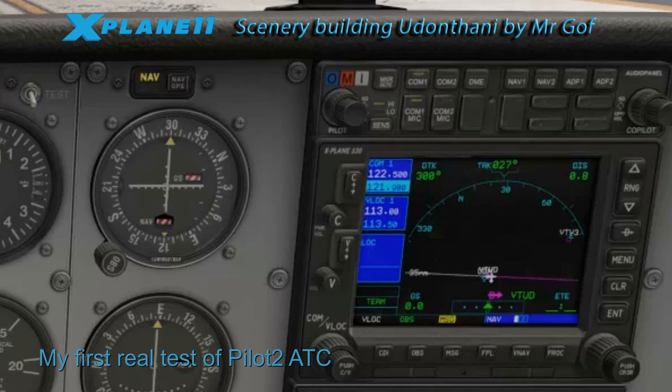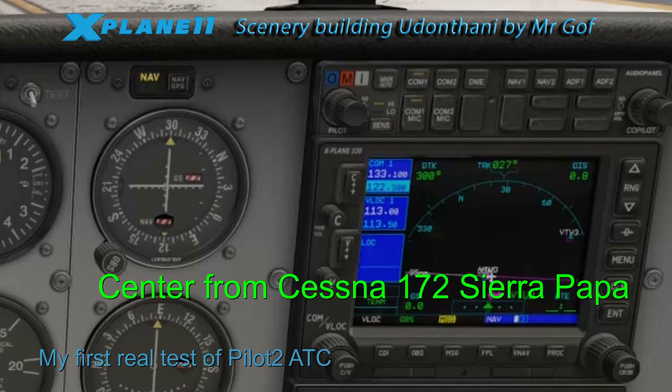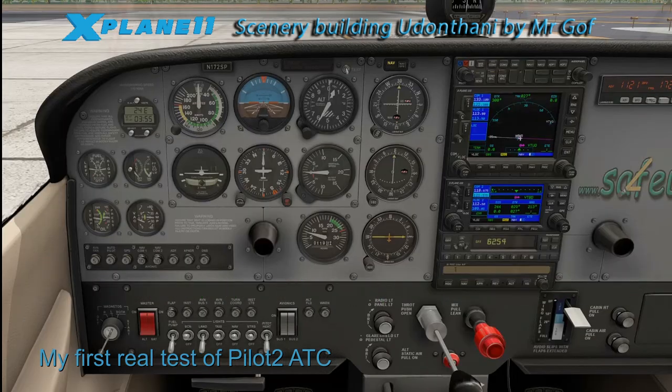Cessna 172 Sierra Papa, contact center on 133.1. Cessna 2 Sierra Papa, contact center on 133.1. Center from Cessna 172 Sierra Papa. 2 Sierra Papa, roger.